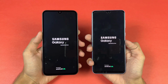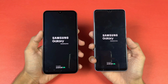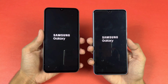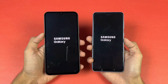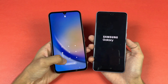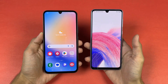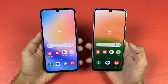The logo came up first on the A33 5G. Both phones are running the latest Android 13 with Samsung One UI 5.1. The A34 is a much wider phone as compared to the A33. So let's see which one will be faster when it comes to booting up. The newer A34 is faster when it comes to booting up with its MediaTek Dimensity 1080, and the A33 is also right behind. So we have a 2 or 3 second difference between these devices when it comes to booting up.